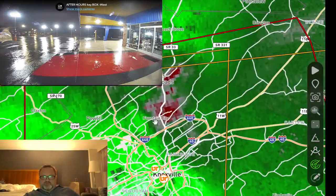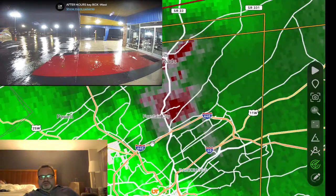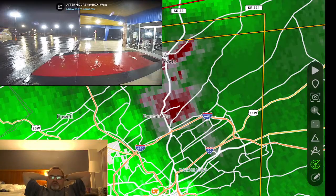Right now, we're still on the storm that's going right over Knoxville. Yeah, where the center circulation is should be coming right into Fountain City right now. 60-mile-per-hour winds probably won't take a whole roof off, but it can definitely blow some shingles off of roofs, take down small tree limbs, and anything that's outside that's lightweight that's not tied down can definitely blow around.